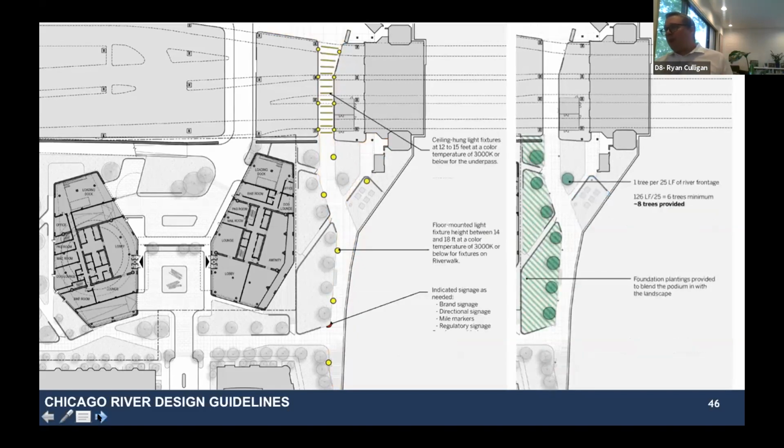Lighting is very important, particularly in the underpass leading to DuSable Park, and so it will be very well lit with close spacing of light fixtures and abundant landscape such that we're meeting the design guidelines for the Riverwalk with tree planting.